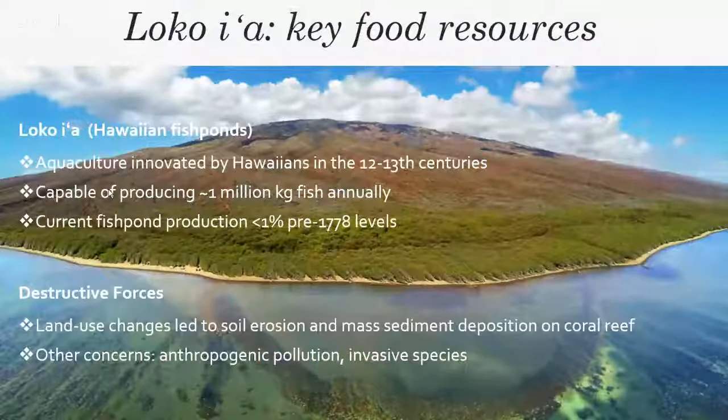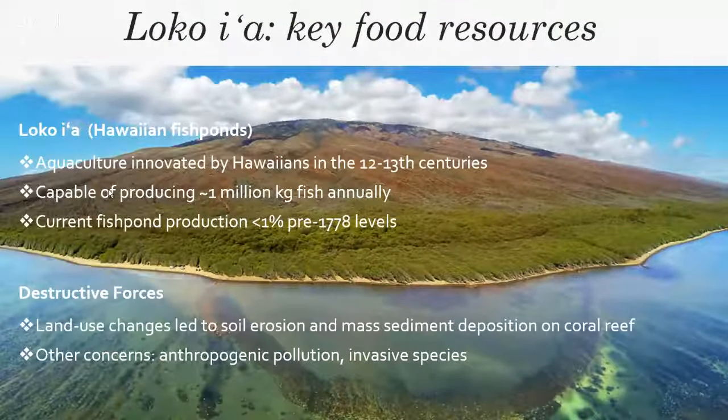So fish pond, or the traditional name loko i'a, they're key food resources in Hawaii. They were managed in a way that utilized the resources of the land and the sea to effectively multiply the bounty that could be had by the residents in the area.